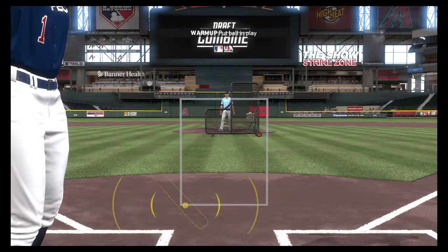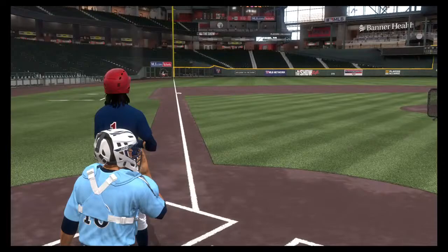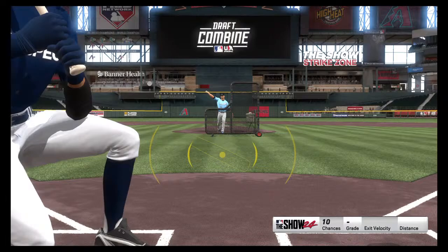Sarah, BP started now, and this is where the scouts really bear down. They're looking at presence in the box, the balance, rhythm, and timing of the swing, how clean a swing path is, how connected a player can be to a swing, and the ability to hit the ball to the entire field. And there's so much data that comes along with BP.